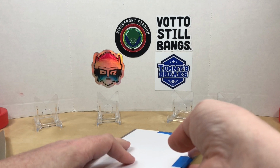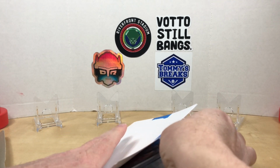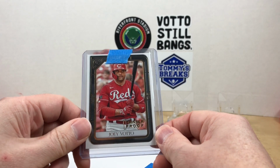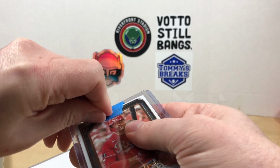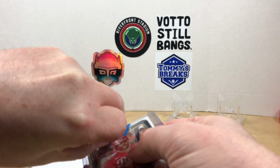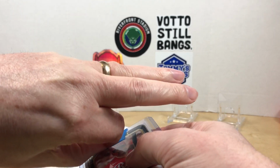But I had commented they had opened a pack of Gallery recently, and they pulled this Joey Votto art printer proof card. I was like, hey, that's a cool card. And he offered to send it out to me. So I really appreciate that.